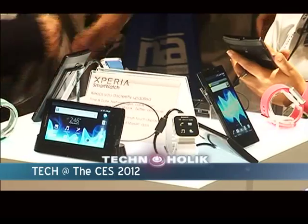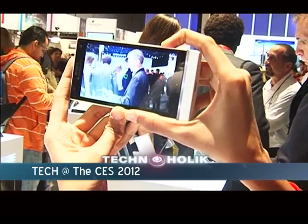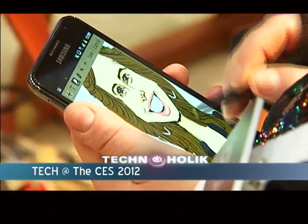Superphones are definitely going to rule the world of technology in the year 2012. CES was just a sneak peek at what lies on the road ahead.